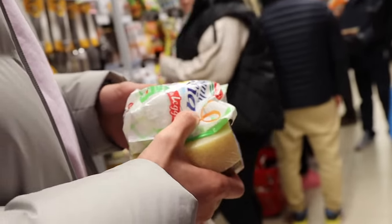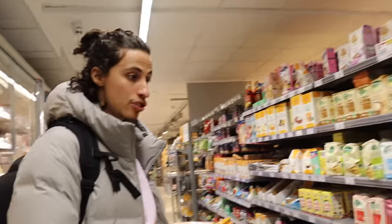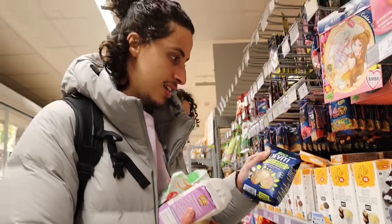Get these two, mozzarella. And now, what else do we need? Some flour. How'd you make this? I don't know. We're gonna find out. Should we just get this one? It says it's 100% Italian. Yeast should be in the same section. Is this yeast? Hey guys, look. Macarons. Look at that. Levioto madre. That means it levitates your mum.